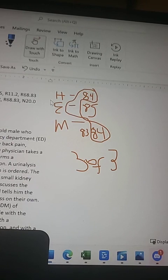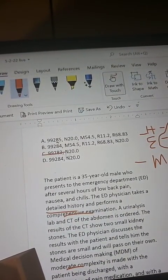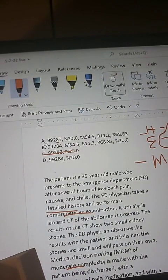We can't bill 85 because our history did not get up to an 85 level. Neither did our MDM. Even though our exam went over it, it's okay. We can meet and we can exceed a level, but we can't not meet it. So 84 is good, which process of elimination would have worked probably just fine and gotten us here anyway, because I would have loved to have just gotten rid of 84 and 85.